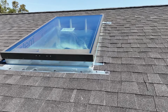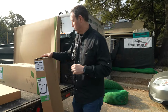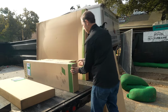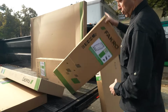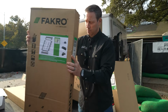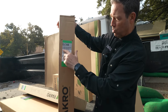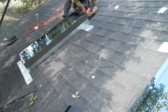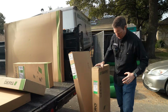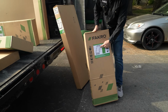So like a triple stack of 2x up over the roof deck. And then what's cool about these, a lot of manufacturers do this too, but they've got a specific flashing kit that goes with it. So these smaller skylights include this size, which is the smaller, and they're specifically made for that skylight I just showed you. So basically this skylight here has this flashing kit. It's actually kind of cool.